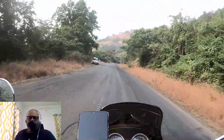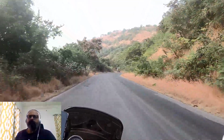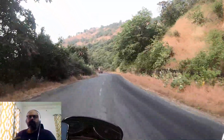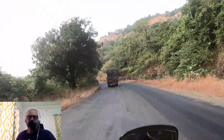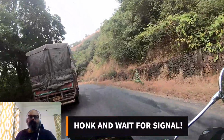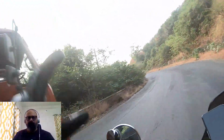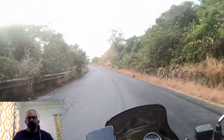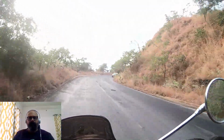So I think you should always be careful when you're overtaking, especially in the Ghats or the Ghat sections, or the Twisties as some people would like to call it. So observe here, that I just honked and then waited for the truck driver to give me the signal, and only did that overtake later.